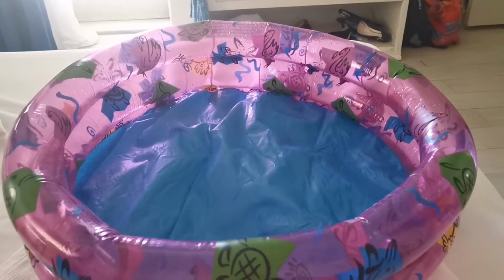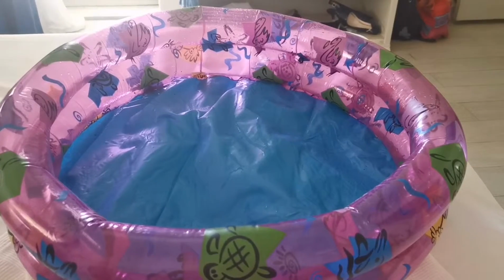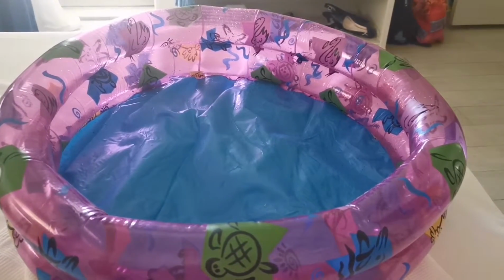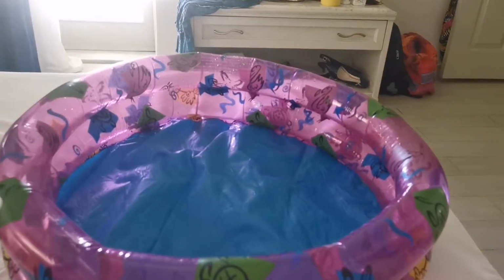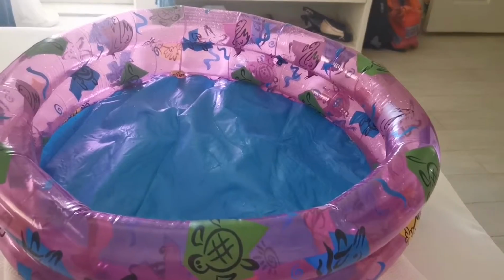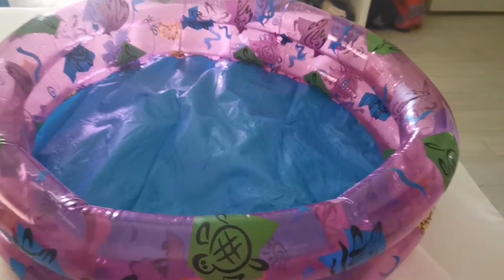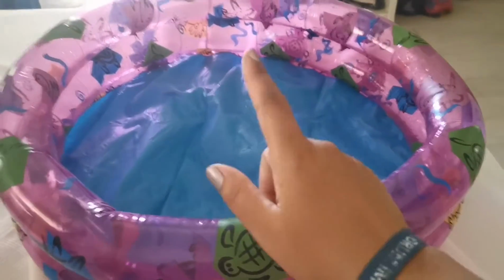The other thing this has fantastically doubled up as is a bath. We started off with me and her showering together, which just became too much because she would get cold waiting for me to get dry or me to wash. So we fill this with the shower head, put the shower head in the water, in the pool, fill it up. She sits in the pool at the end of the shower.